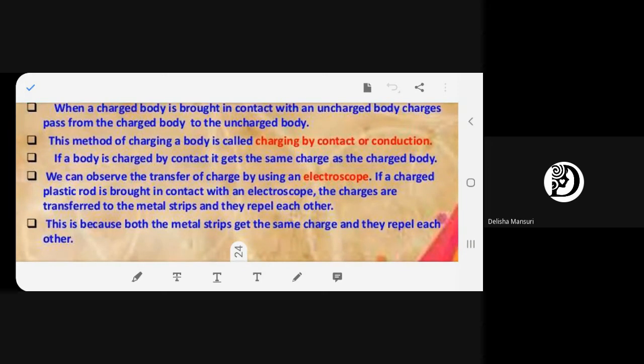This method of charging a body is called charging by contact or conduction. See, the scale is the body, right? That body was not charged earlier. So when it came in contact with a piece of cloth, when we were rubbing with it, that time it got charged by contact, isn't it? So the conduction of the charge took place. Otherwise, it was uncharged. You agree or not? Okay. Now the third.